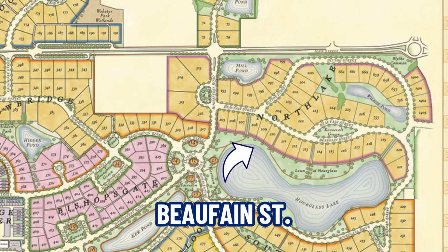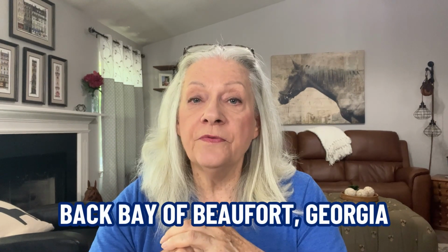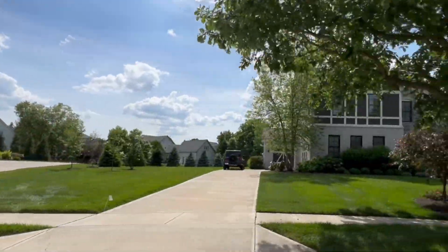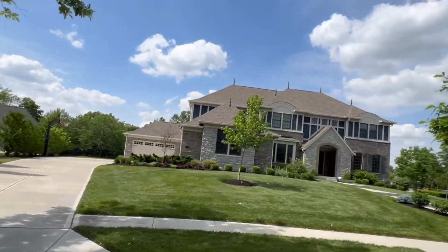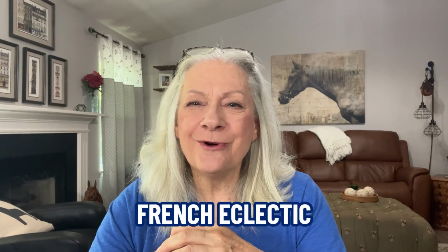On to Beaufane Street in the Northlake neighborhood. The Northlake neighborhood reflects a special section of the village. The homes along Beaufane are reminiscent of the Back Bay of Beaufort, Georgia. The front of these homes face Hourglass Lake. Other homes in Northlake are Italianate, Shingle, Adams, Federal, French Eclectic, or Tudor.